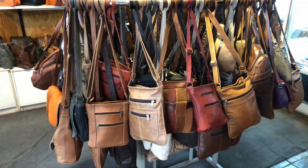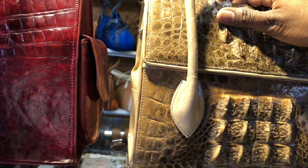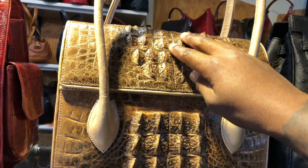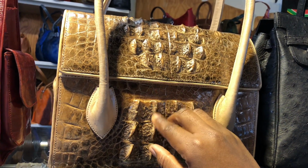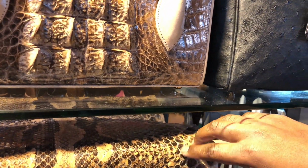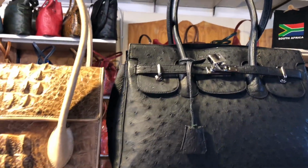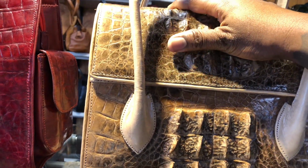Oh my goodness. Oh my god. I believe this is real crocodile skin. Oh my god. I think this is a python skin. Oh my goodness. I'm not exaggerating, but I think I just touched crocodile skin.